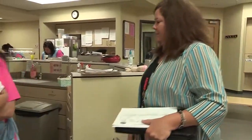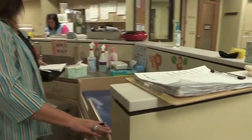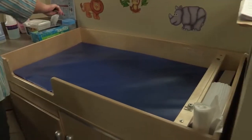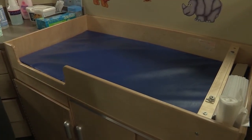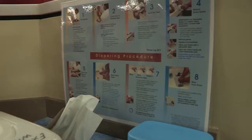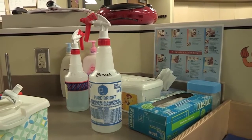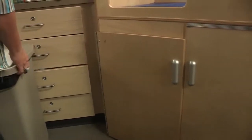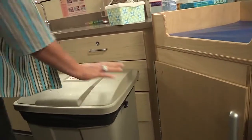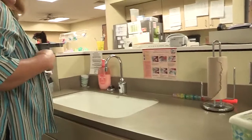And we'll go in here and check your... This is where they change the diapers. You have your diaper procedures. Yes. Your gloves. You also have your bleach. Make sure the infants cannot reach bleach or other harmful substances. Use your covered diaper pan. And I'm going to check for your hot water.